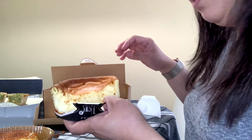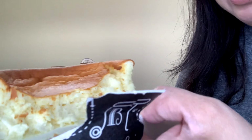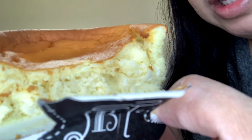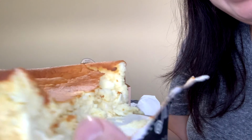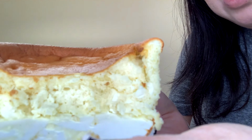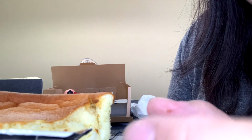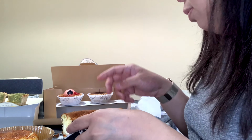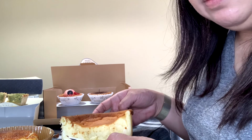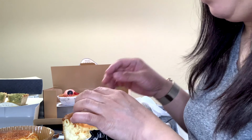And then this one is called the Basque cheesecake. It has like cheese curds inside and it tastes very yummy and creamy. It's good. But it's more cakey, and it's not very smooth, but the cheese itself is smooth, like there's cheese curds inside. And this one is $14.99. I would buy this again instead of the original, only because of the pudding consistency.